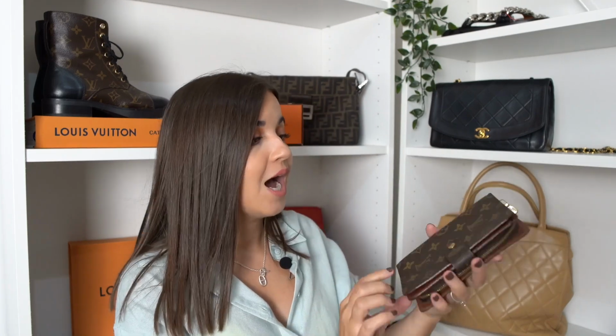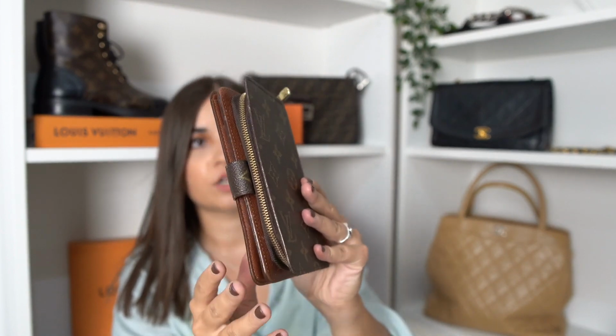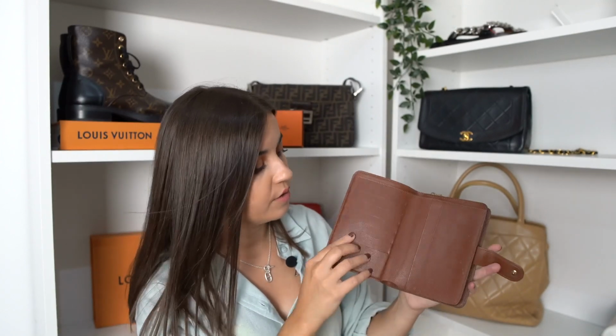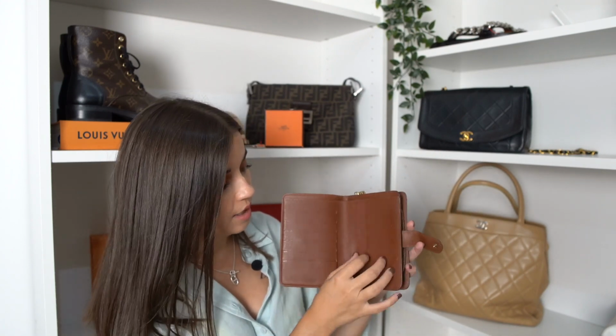Next item I want to show you is this huge wallet from Louis Vuitton in Monogram canvas. Outside looks pretty good. You have a little white stain here on the front, but otherwise we don't have so much damage on the outside. I would say it's in quite good condition. You have some scratch on the pressure button. It works very well. And here it is. We have the inside, very good, some few marks, but otherwise super easy to use.